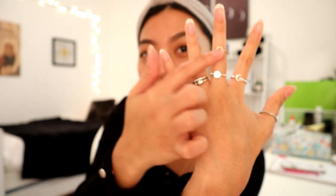Parang ganito. Yan. Iba-iba yan. Then, pwede dito. Dyan. So, ayun. 19 pieces rings. Next is this bracelet. 5 pieces na bracelet siya. Yeah, let's open it. Basta, you know, ganyan. So, yan yung bracelet.